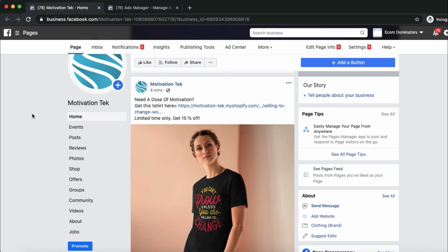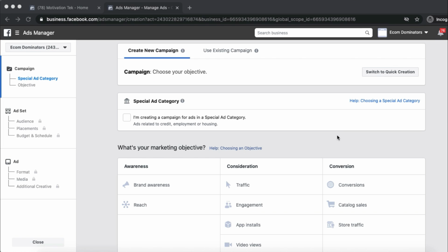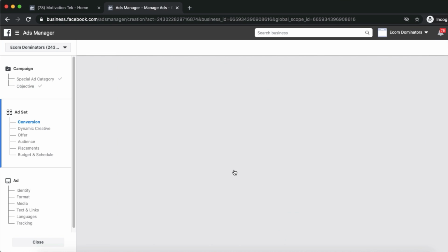So after we have created the entire ad copy, we can come on over to Ads Manager, and then we can go ahead and create the actual ad. The first thing you want to do is select your marketing objective. If you're going to sell any physical products on Facebook, I do recommend that you start out with conversions. Then I'm going to scroll down here and edit the name of my campaign. I'm just going to say T-shirt test, and then I'm going to click Continue.